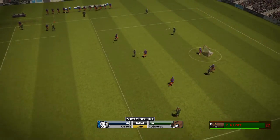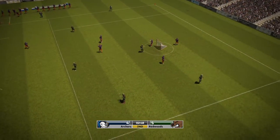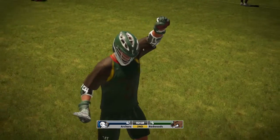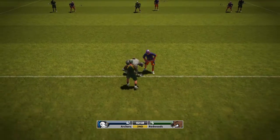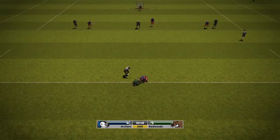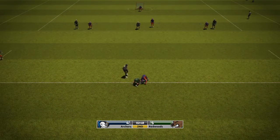Rolls out of trouble. Thomas. Goal! He picks up his second of the game. The home team pushed the total to 5. The players at the X are ready. Here we go again. It's 5-4.